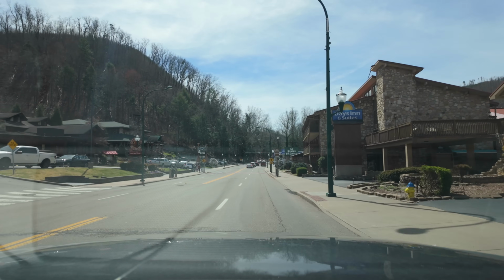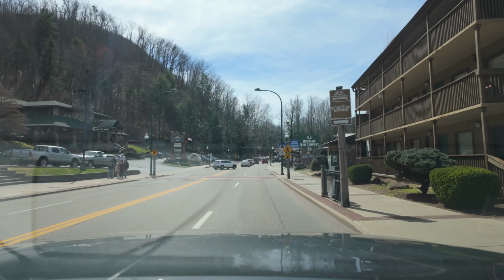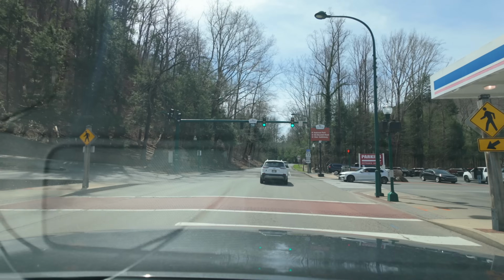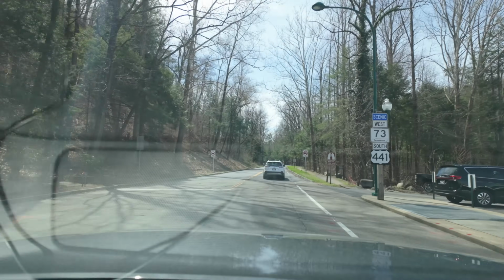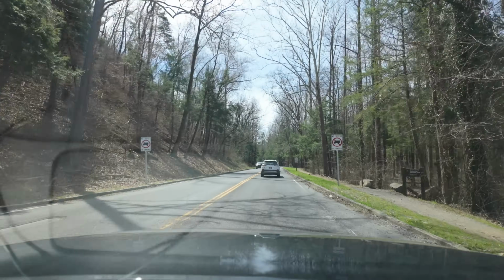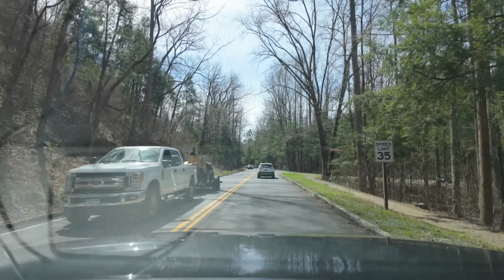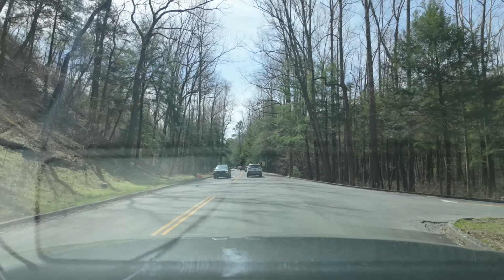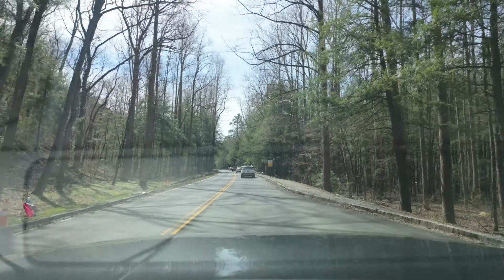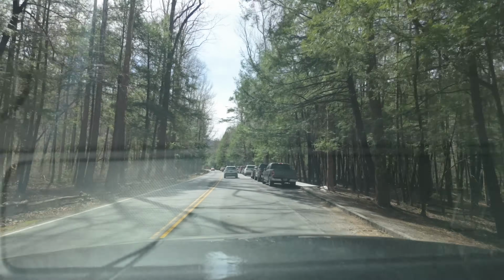So we are driving away from Taco Trail and the Space Needle towards the national park. We're gonna go past the Marathon gas station. There is another trail over here to the right, which is the Gatlinburg Trail, one of the only dog-friendly trails in the national park. So it's an easy walk from Taco Trail. You could just come over to the Gatlinburg Trail, but we're gonna go a little bit further down the road.